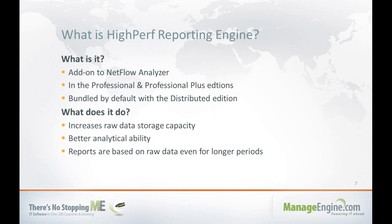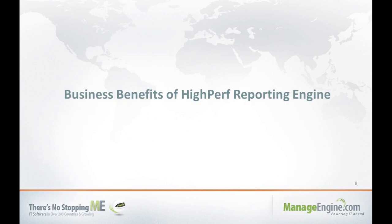What does it do? Most of the customers use raw data for detailed analysis. They want each and every flow analysis to be carried out for an entire month or a year. Up to the last release, NetFlow Analyzer was able to store only one month of raw data, but with this high performance reporting engine, they can store raw data for more than a year, which gives in-depth visibility into their traffic pattern, better analytical ability, and reports based on raw data even for longer periods. That is, you can store raw data for more than one year.